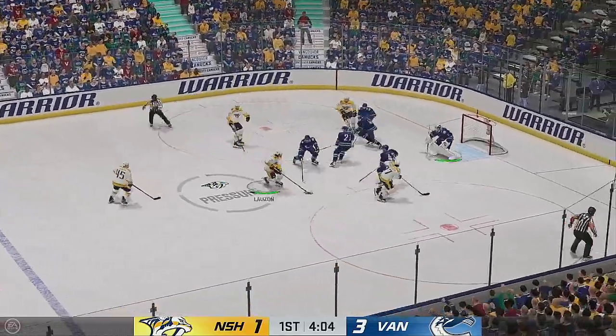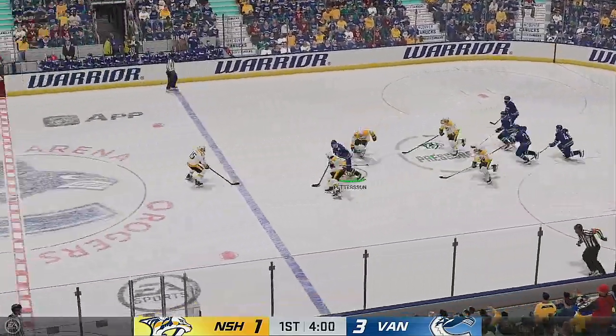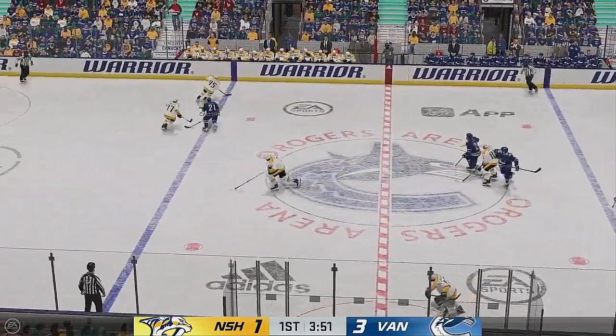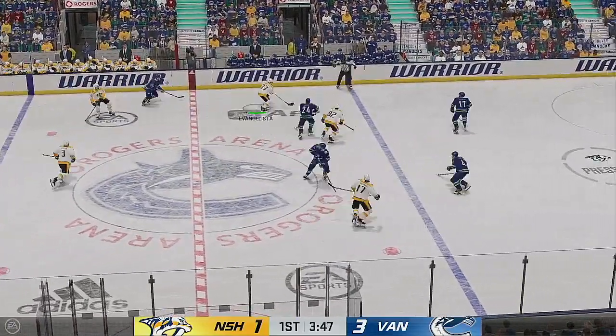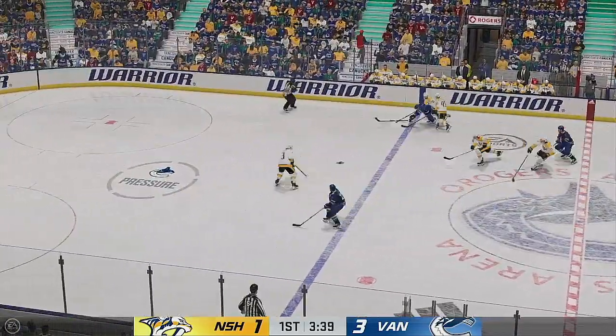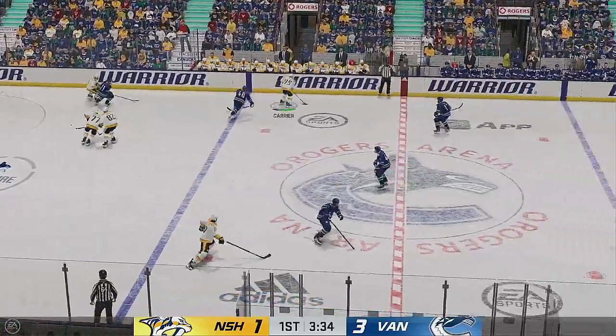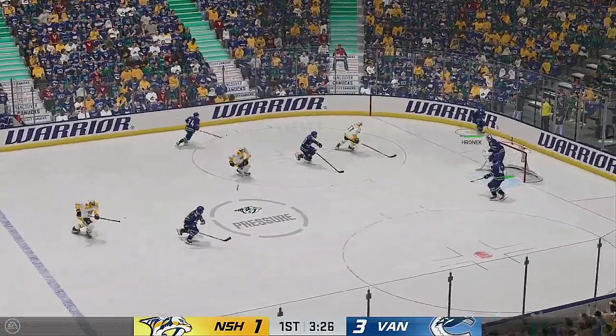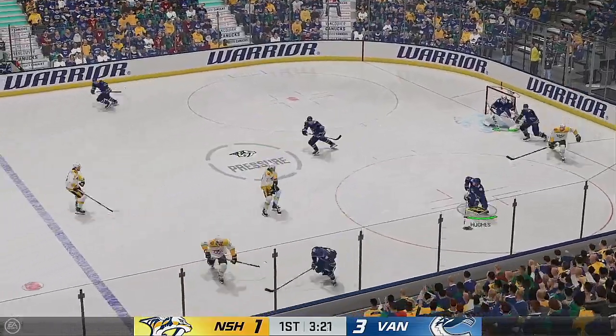Nashville's won it, now they'll go on the attack. The Canucks will play from the defensive zone. Moves it to Carrier. Quick pass to Novak. And the extended stick ends that one. Can't maintain possession after that hit. Sent into the offensive zone. Quick feed to Hughes.